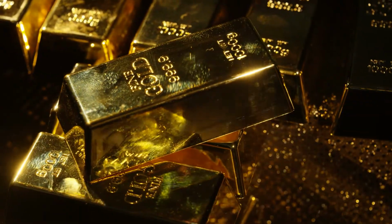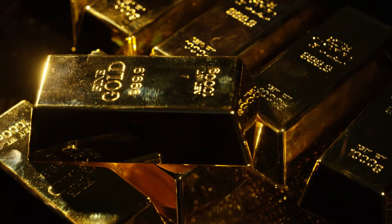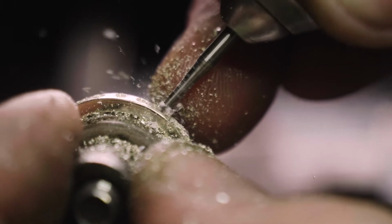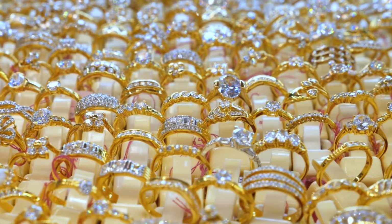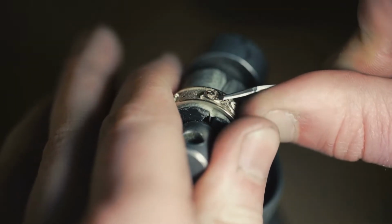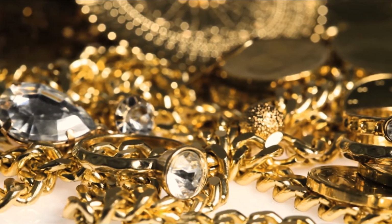On the other hand, pure gold's extreme malleability makes it nearly impossible to use for jewelry applications. 24-karat pure gold is easily deformed and lacks the firmness required to tightly grasp onto diamonds over long periods of time, which is why jewelers use alloys with lower levels of purity, such as 22-karat gold, to make jewelry.